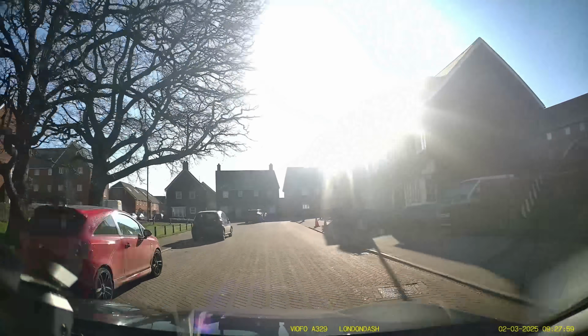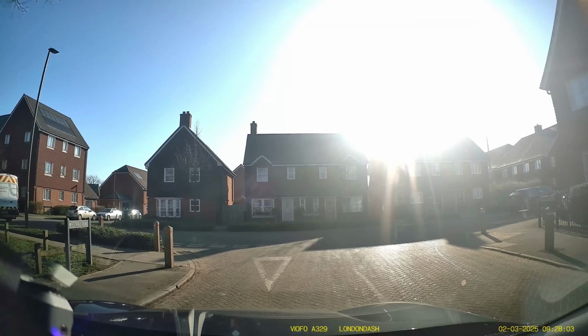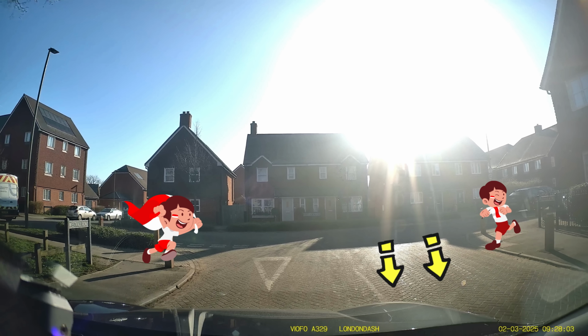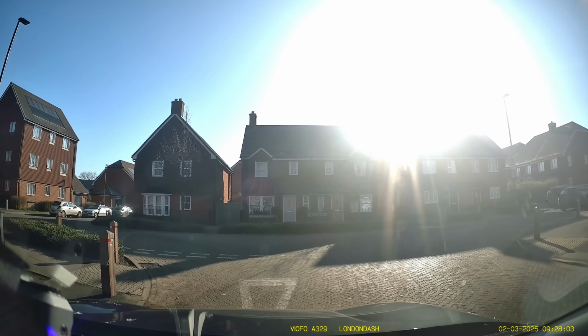And another rule that seems to be confusing a lot of people is this rule here. We're coming to the end of a junction. If there are pedestrians there wanting to cross, they have priority. Yes, they have priority over me and anyone else that wants to come in from either the left or the right. Them kids have priority over us. So that's another rule that seemed to be lost on a lot of people, and it's probably because the rules have changed.